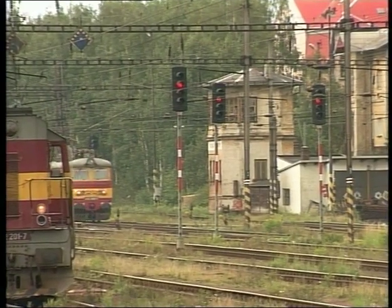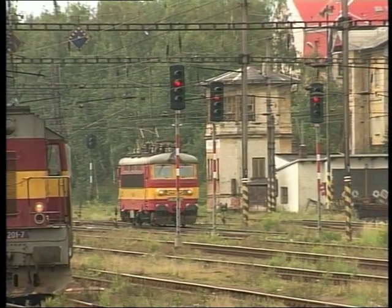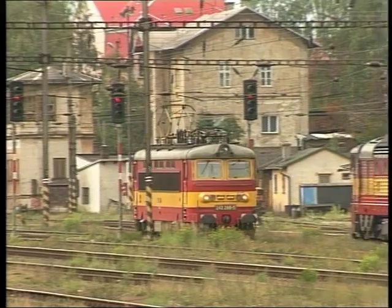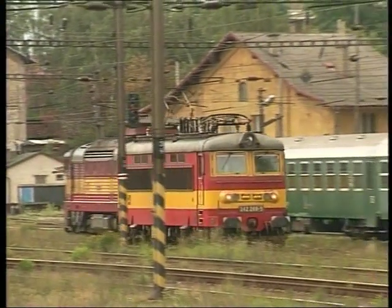Number 242266 is seen running around a working from Heb. For many years this has been as far as the electrified system had reached, with the route from here to Kadan, some 40 kilometres distant, being non-electrified and operated by diesel traction.